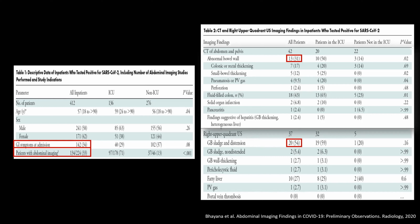And 54% of the patients showed findings of distended gallbladder and cholestasis on the ultrasound, and again, most of them were ICU patients and critically ill patients.